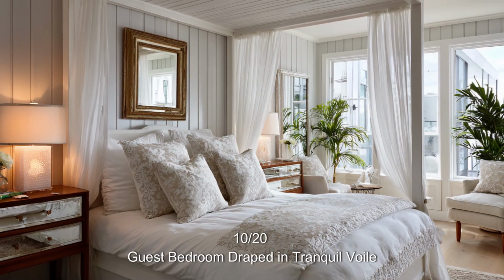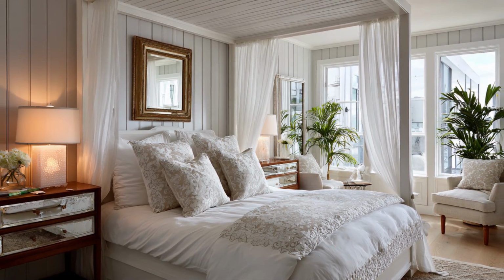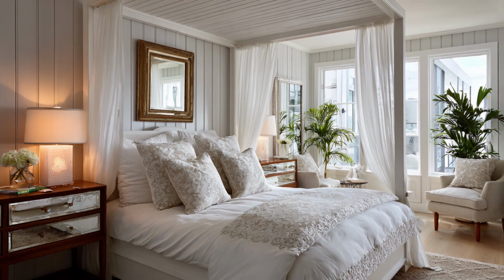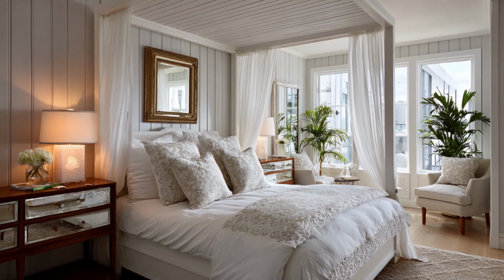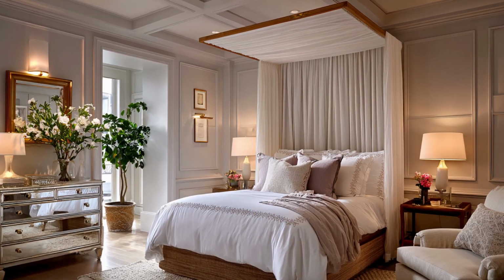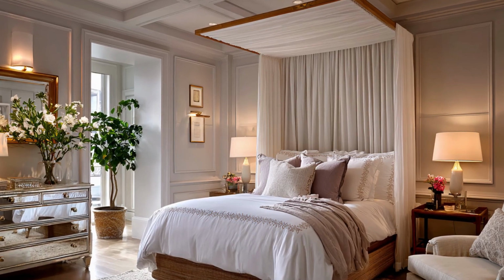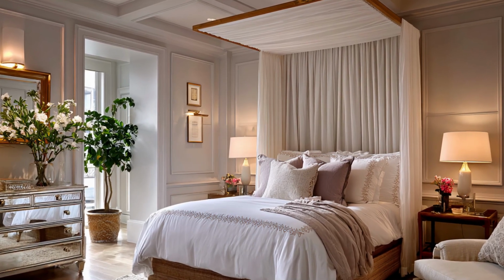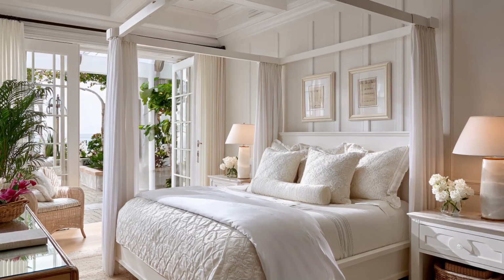A guest bedroom welcomes with tonal tranquility, a canopy bed veiled in sheer voile resting against chalky white panels. Crisp embroidered linens glisten softly beneath lamplight, mirrored furniture scattering gentle reflections. The textures layer delicately, silk, linen, velvet, creating warmth within the pristine palette, a sanctuary for rest that feels refined and serene.